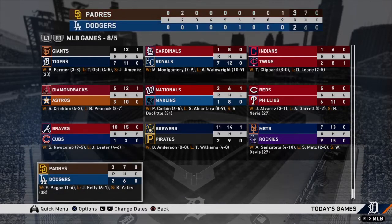And the Padres and Dodgers played each other in a close game. This is an NL West matchup. Padres won 3-2. Padres got their first 2 runs in the top of the 2nd inning. Then the Dodgers were chipping away. They got a run in the 3rd and then tied the game in the 6th inning. It was tied at 2 up until the top of the 9th inning when the Padres scored a run to take the lead. Kirby Yates ended up earning the save in the bottom of the 9th inning, and the Padres avoided getting swept. Emilio Pagan got the win out of the bullpen. Joe Kelly got the loss, and Kirby Yates is now up to 38 saves on the season.